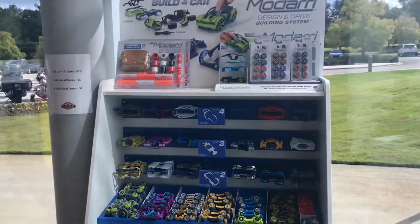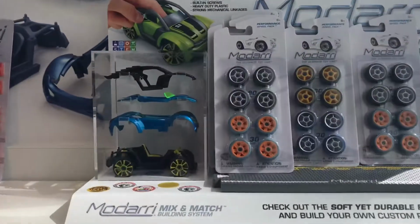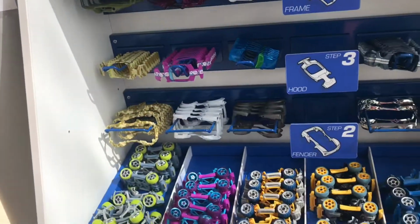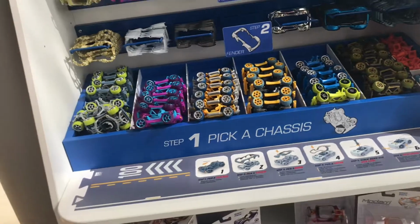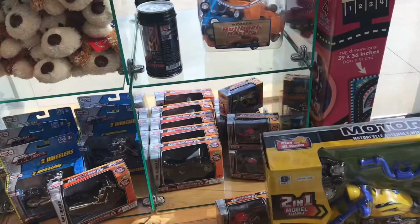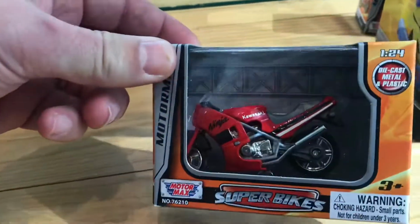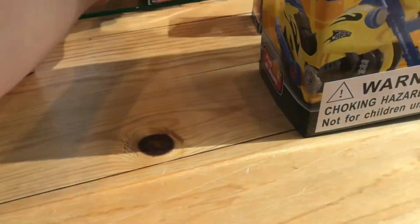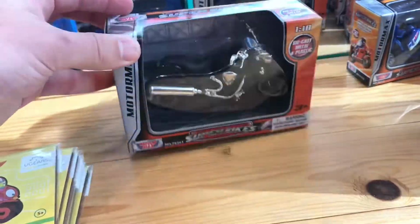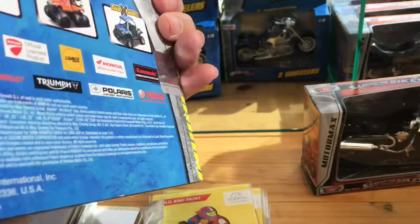Here's another type of build your own racer. You get to pick the chassis, the fender flares, and the wheels. Just not my thing. Interesting, if you want to help a child build a car. A little bit more diecast here. A lot of motorcycles, obviously, but I don't think any brands that were anything special. Motormax, Maisto, stuff you can probably find at most shops that you collect your pieces at already.